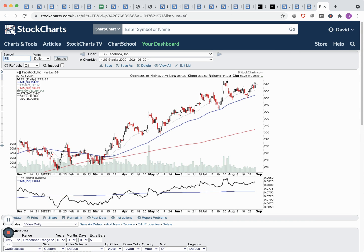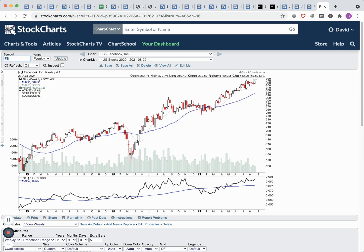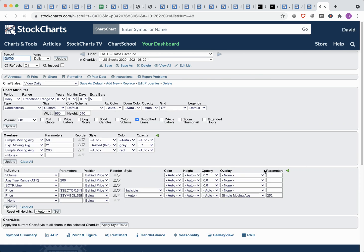Facebook is breaking the near-term pivot, so again, looking for a continuation to new highs. You can see on the weekly it's near new all-time highs, so this one could just continue to go as the mega cap strength continues this year.